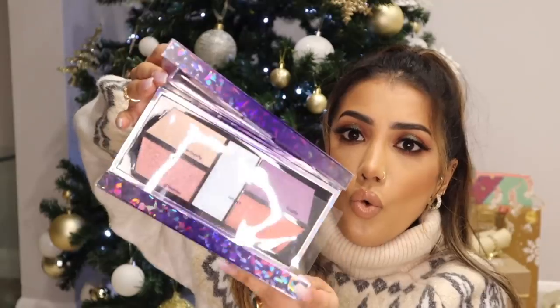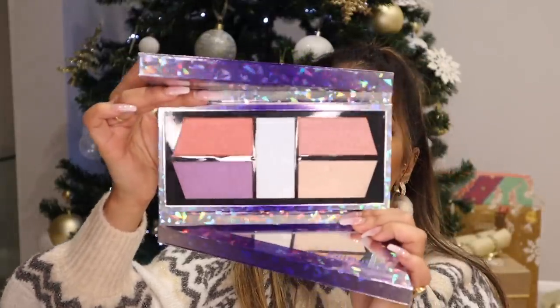And me personally, it just takes me ages to finish my highlighters. So minis are still gonna go a really, really long way, and I just love how cute this is. Speaking of Becca, they also have this really gorgeous palette, which I will show you. Oh, look at this. Okay, wow, this is insane. Do I want to give this to anyone? Probably not. This is their Prismatica palette.